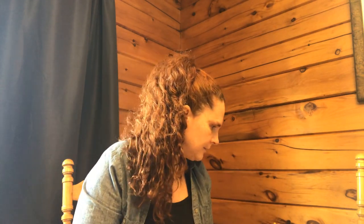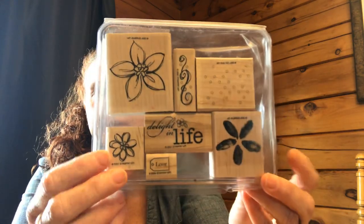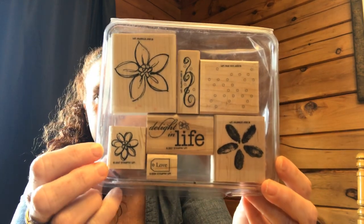So spoiled. Then we have some Stampin' Up! wood mounts. Is her name on the side? And no, I don't have these ones, which is awesome. These are, I'm going to say Delight in Life. I don't know the collection name. It's not on the side on the sticker. But this is what it is. Look at all the flowers. Isn't that gorgeous? So she sent me those. Thank you. Those are gorgeous.